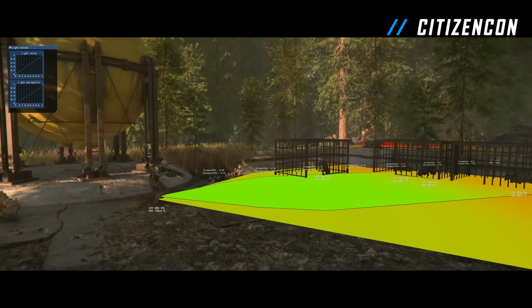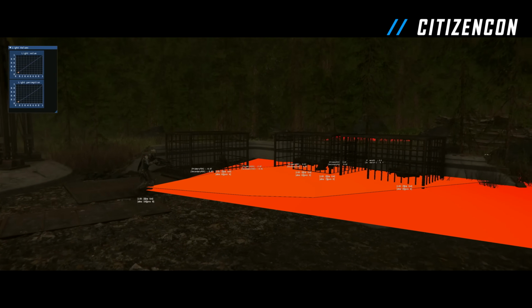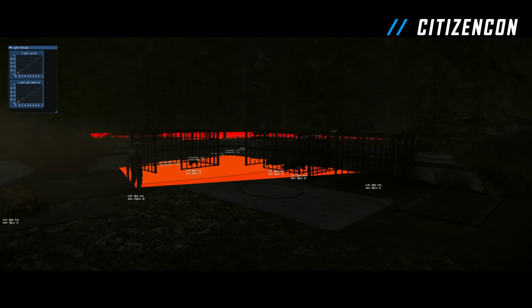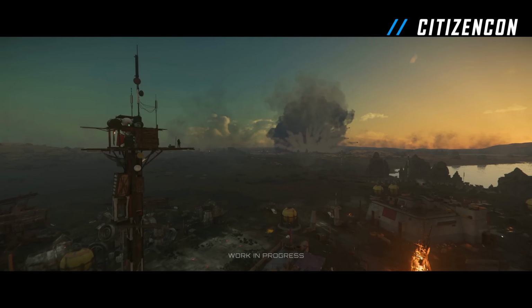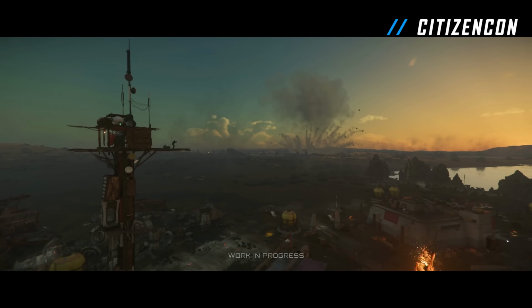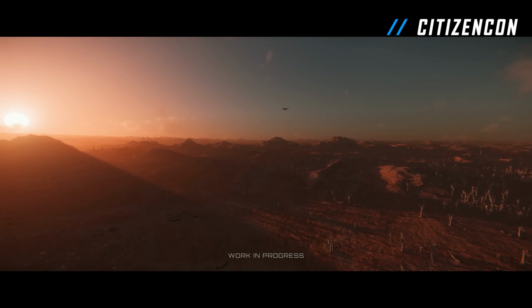AI will also have different day and night perception levels, which is kind of cool. And they have new sounds and VFX for explosions. And these are pretty sick. Shockwave, and the explosion itself. One more.